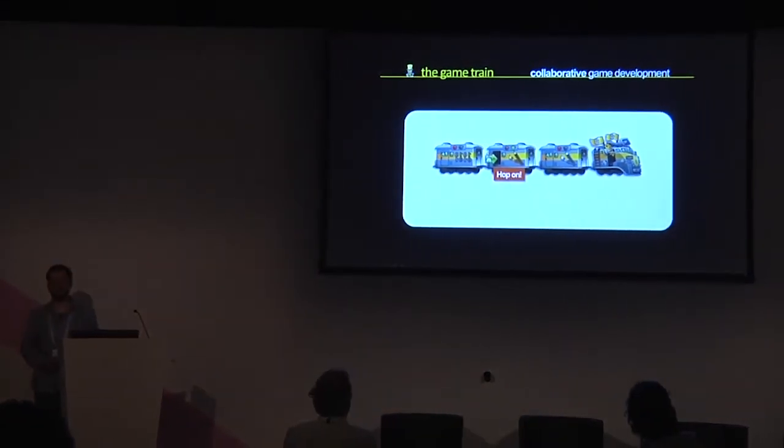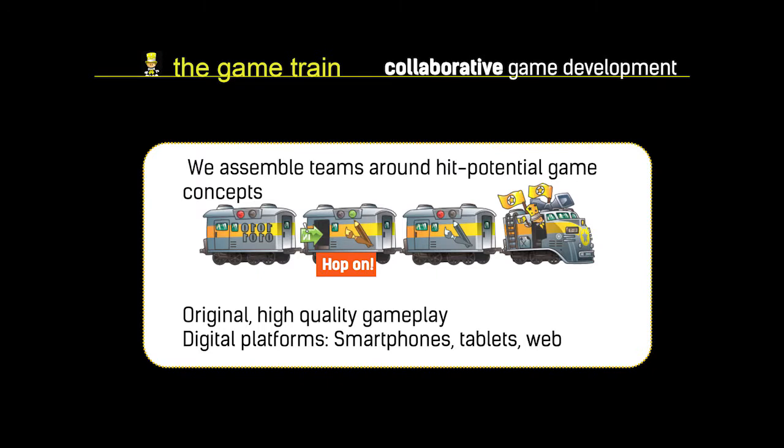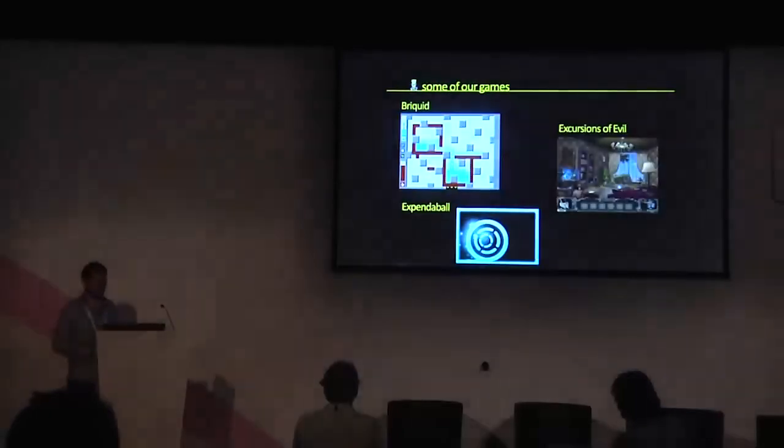So first of all, about Gamious, we call ourselves the collaborative game development company. What we do is we assemble freelance teams around great game concepts and have them work on a game and publish it for them, and everybody shares in the profits. So it's a novel way of working, and it's doing really well at the moment. We've got 12 projects running concurrently, and 2 projects are already released, and in the next 3 months another 3 projects are going to be released.